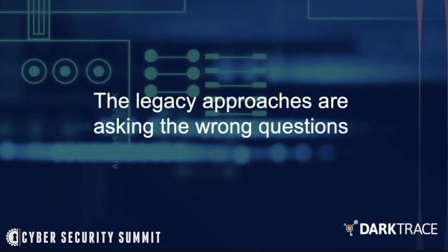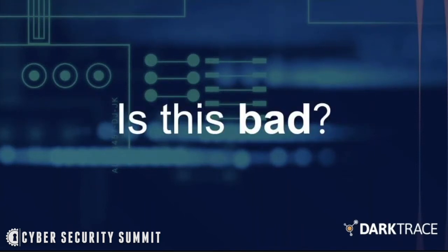As long as the email doesn't shout that it's malicious, the legacy tools will assume that it's not. And as we're facing these challenges, traditional email defenses are failing. And they're failing because, again, they're asking the wrong questions. So, of course, we ask, what questions are these legacy tools asking? Simply, the question is: is this bad?